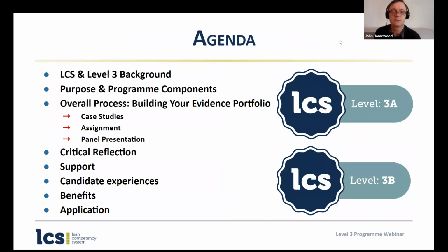Today's agenda is essentially to give you a whistle-stop tour of the level 3 program and its components and some rationale behind it, and also the mechanisms for joining it or coming to talk to us about further things.